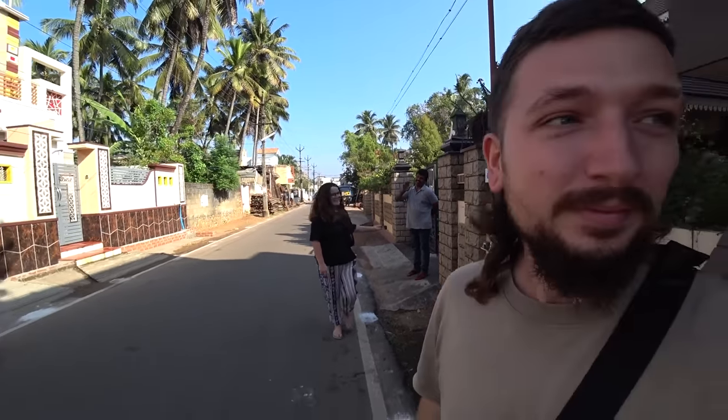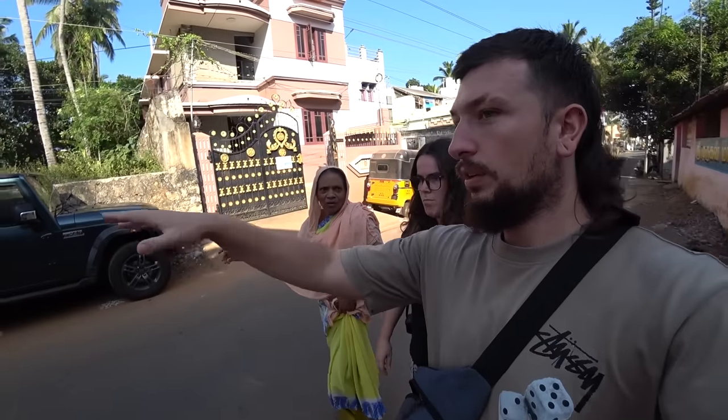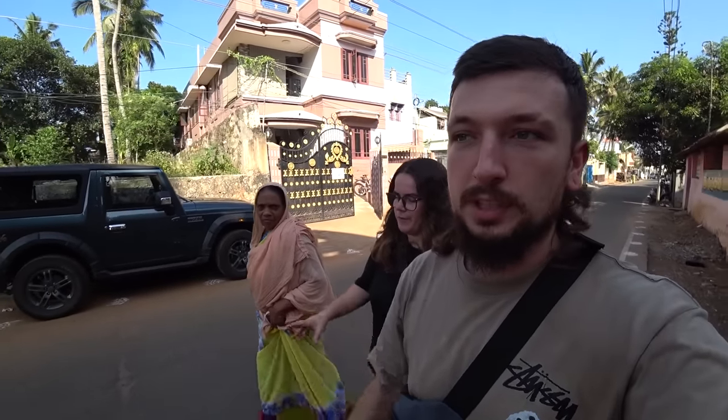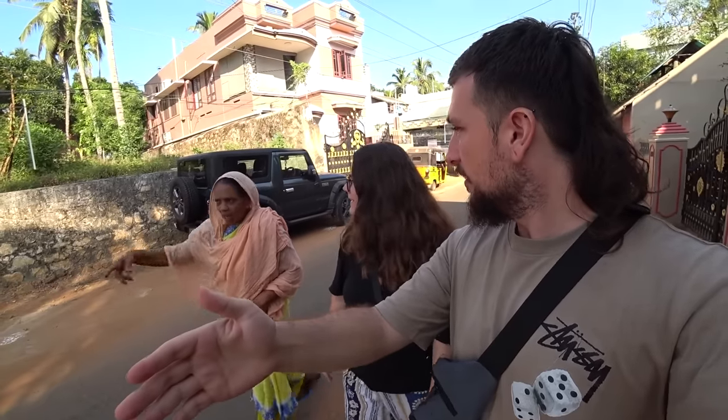Goodbye. So down here, I think, is the town market, which is where we're heading. It smells good around here. All these houses, all Muslim. This is a Muslim little neighborhood. And down here is the market.